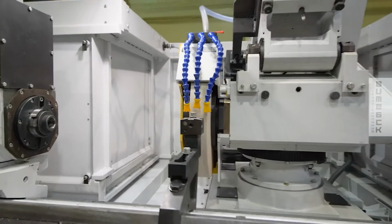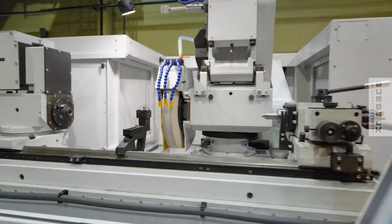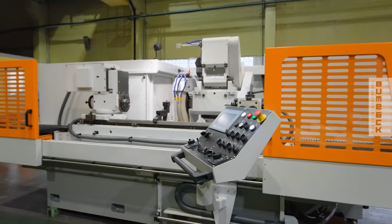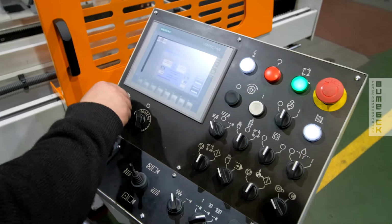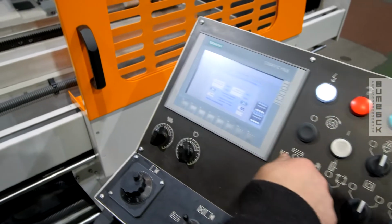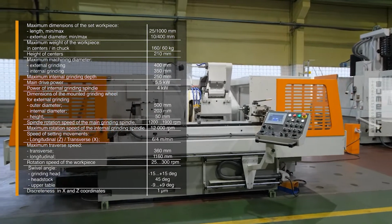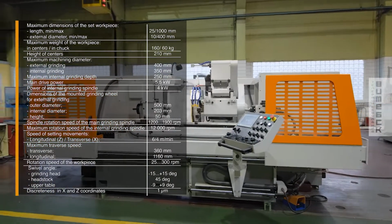Grinding wheel periphery and face dressing is carried out with the help of dressing diamonds mounted on the upper table of the machine. The machine is controlled by master controller. Front wall of work area fence has movable opening doors with windows of monolithic polycarbonate.